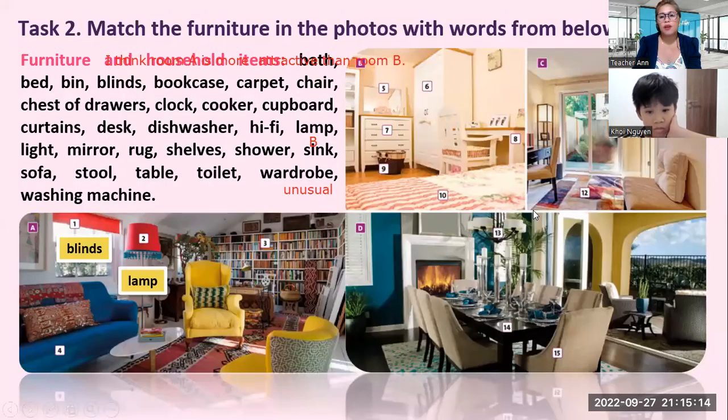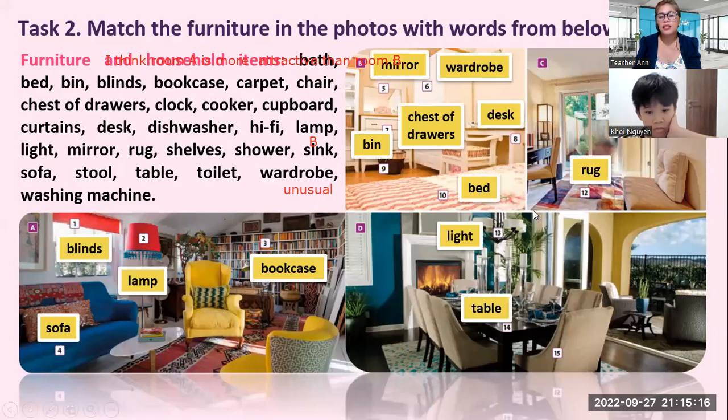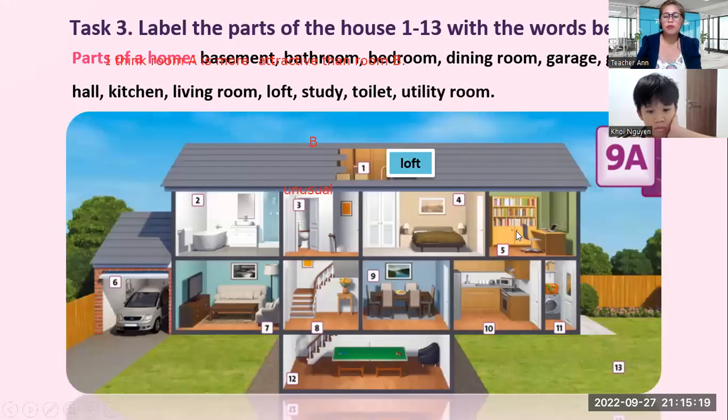So let us move to this one. Let us not put it one by one. Since this is just too small, it's very easy to remember. Please try to label, Nguyen, what you can see in here. It's time for you to label the names of these. Can I write in the chat box? Yeah, you can write in the chat box. Teacher will just drink water, okay? Please continue.